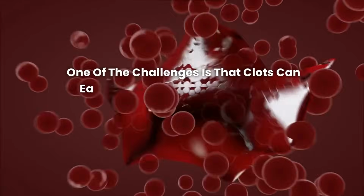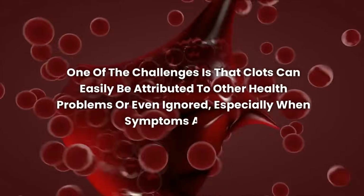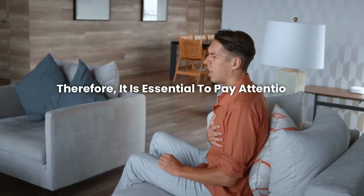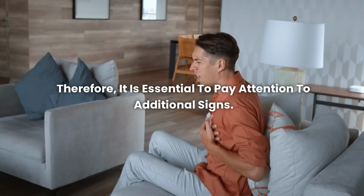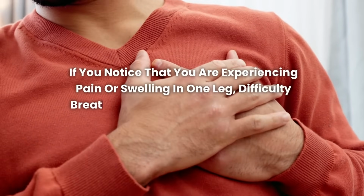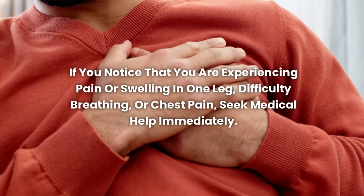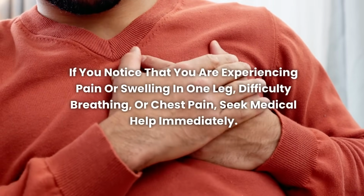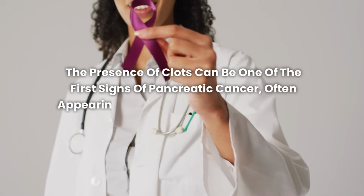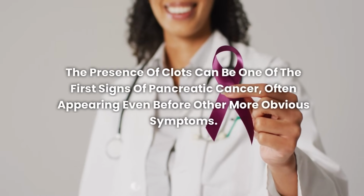One of the challenges is that clots can easily be attributed to other health problems or even ignored, especially when symptoms are mild. Therefore, it is essential to pay attention to additional signs. If you notice that you are experiencing pain or swelling in one leg, difficulty breathing, or chest pain, seek medical help immediately. The presence of clots can be one of the first signs of pancreatic cancer, often appearing even before other more obvious symptoms.